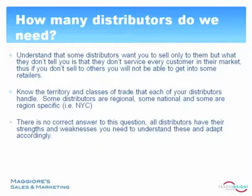The other thing is certain classes of trade. Some distributors do food service only, and some do grocery and food service. So you have to understand the territory and classes of trade that each of your distributors handles. And then there are a lot of regional distributors around, and I have a listing later on in here. Some are really specific. When you go into New York City, there are some distributors that really only work in New York City, and there are some very good ones, and there's a lot of volume to be had there.